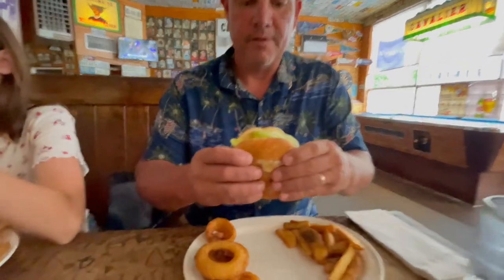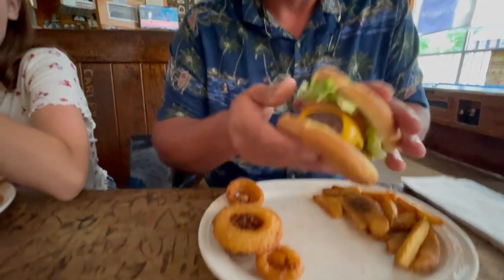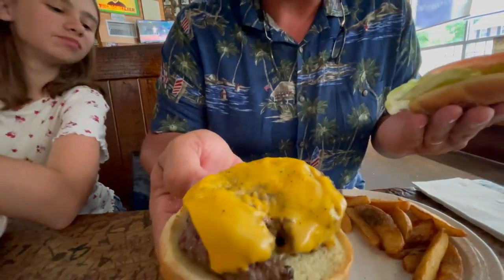Ah. That's a good looking burger. It's a big size burger too. You can see, here's the patty with the cheese on top.